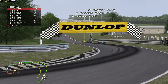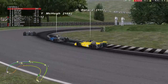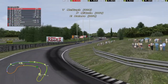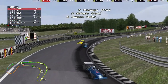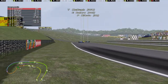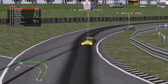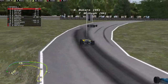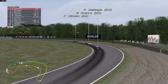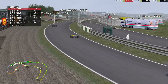And as I return, you do hear the sad news that Owen Potter has retired from this race. It looked to be a crash on the Brabham straight there, the start-finish line. I didn't quite get to see the replay, unfortunately. Stefano Coletta is actually managing to gap the field quite nicely here, as McHugh doesn't seem to be under much pressure from Eddie Spatar behind, with Pascal Makula still down in P8.